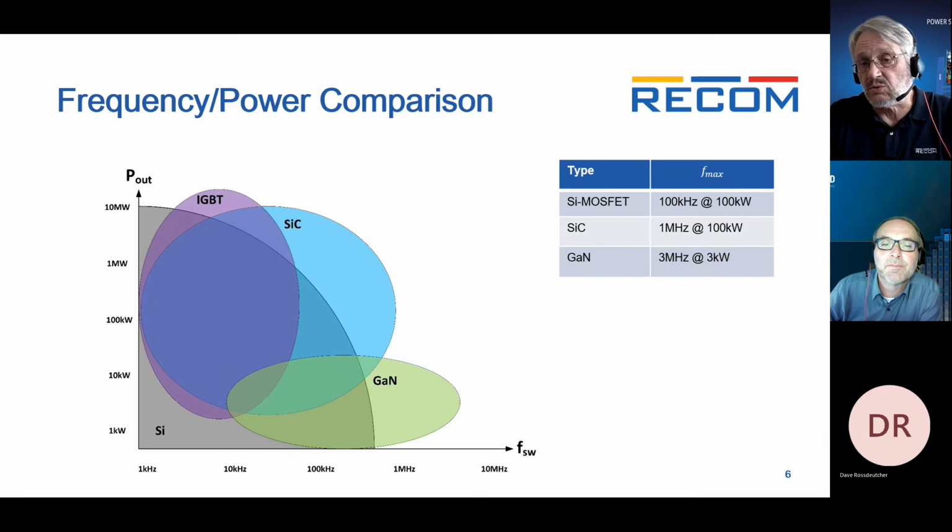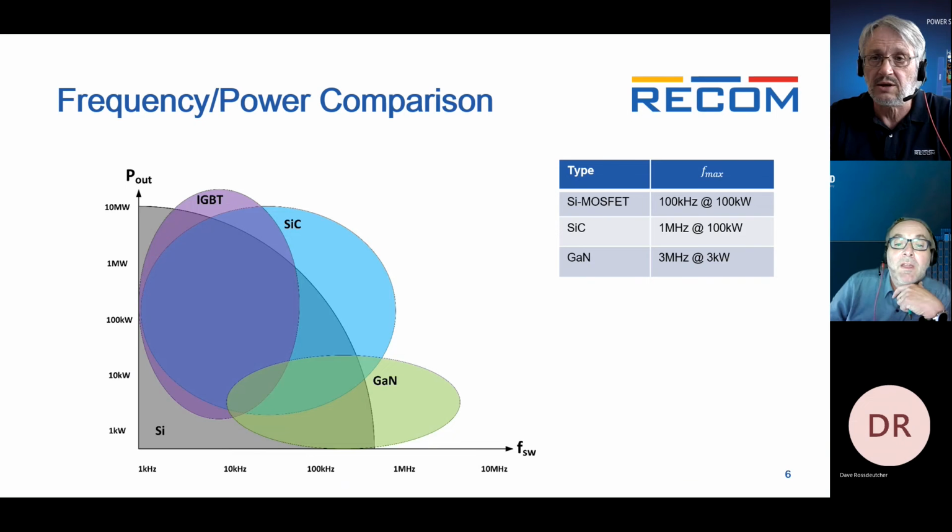And of course, GaN is what everyone's talking about. It can go even higher in frequency. At the moment, it's difficult to switch higher power because they just haven't been developed yet. They can switch high currents, but not so high voltage, so that limits the power levels they can go to. But they are almost ideal switches, so you can have 1 megahertz, 2, 3, 4, even 5 megahertz switching frequencies with GaN.